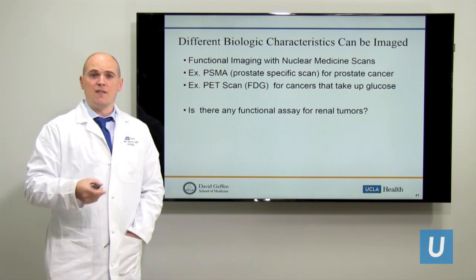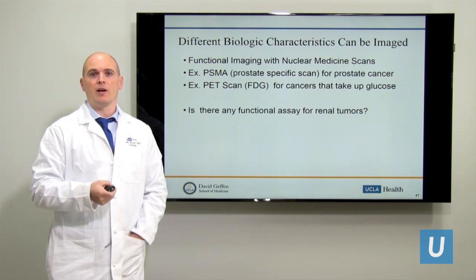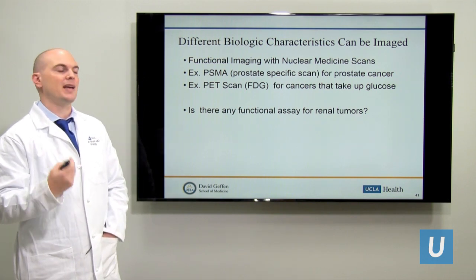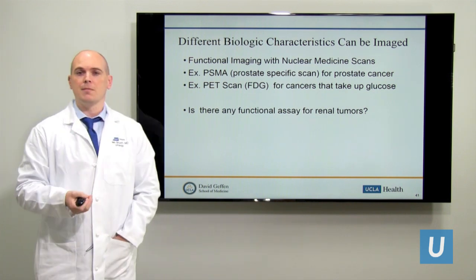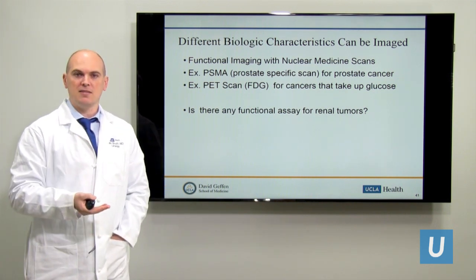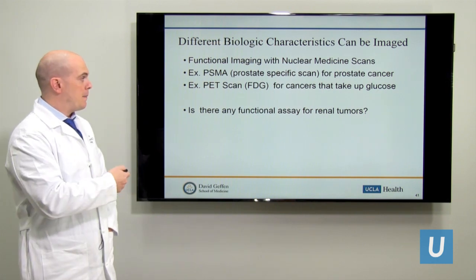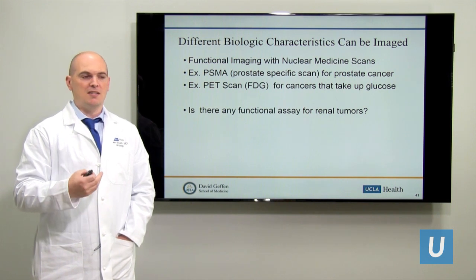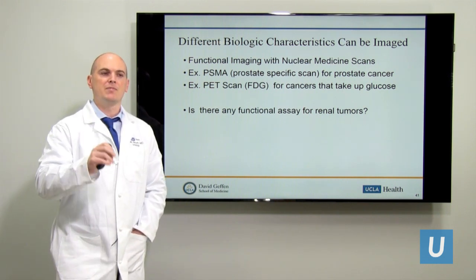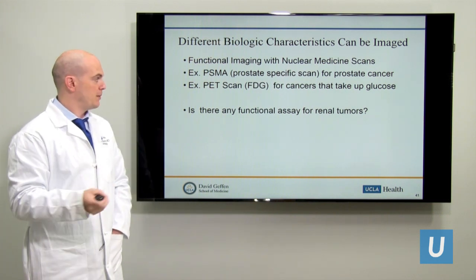Now what about imaging? Finally, I'll touch on something I'm very excited about: can we do better with our imaging to give you more information about tumors' behavior? So there is functional imaging from nuclear medicine scans, and we have these in other cancers. We've had a webinar on PSMA, Dr. Reiter gave. It's not an FDA-approved indication yet, but we hopefully expect that will be coming. But they're ways to detect small volume metastatic disease in prostate cancer.